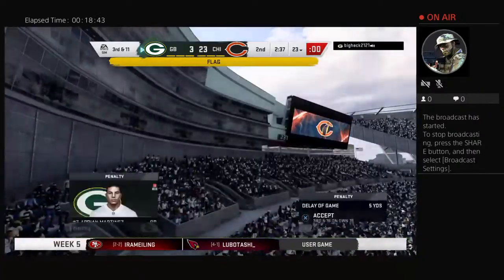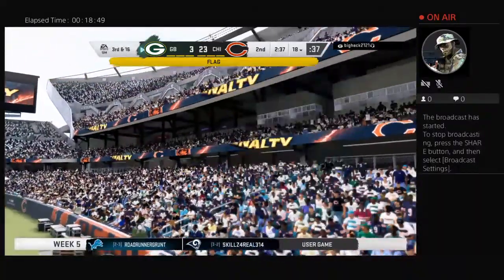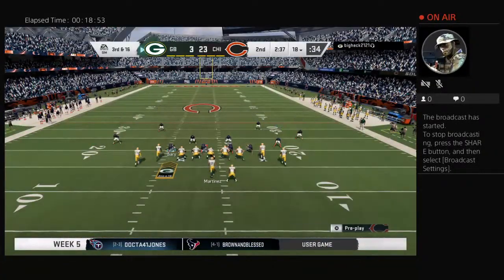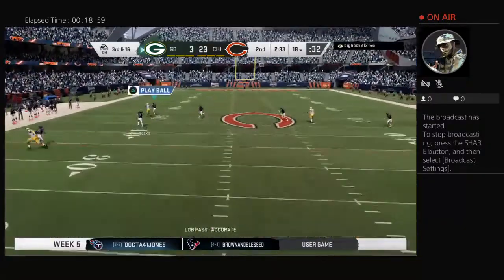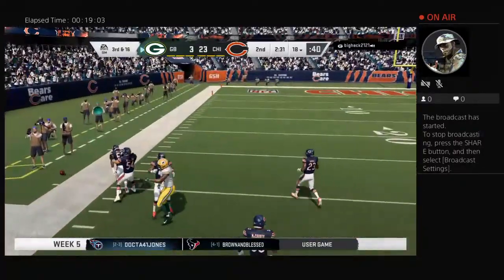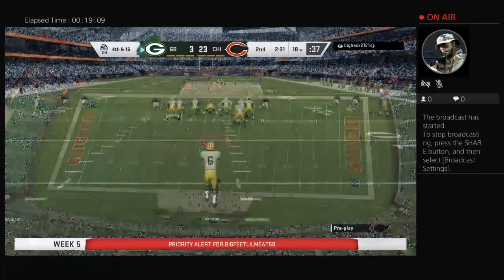Boy, and now they can't even get a snap off. So that'll back them up 5. After the delay, they're backed up even further for 3rd and long. To throw is Martinez, off the play fake. He's going to loft one deep left side here. And that will be incomplete. Well, they weren't scared to let it fly, but it falls to the ground and brings up 4th down.